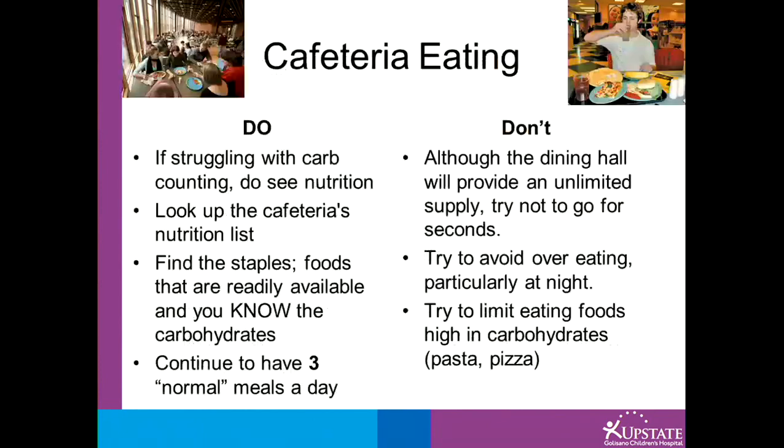Another new thing is the cafeteria. Some do's and don'ts when it comes to eating in the cafeteria. Do look at the cafeteria's nutrition list for the amount of carbs in certain meals. If you're struggling with carbohydrate counting, make sure you make another visit with a nutritionist. Find the staples, foods that are readily available and you know how many carbs are in them. And continue to have regular three meals a day to avoid overeating.